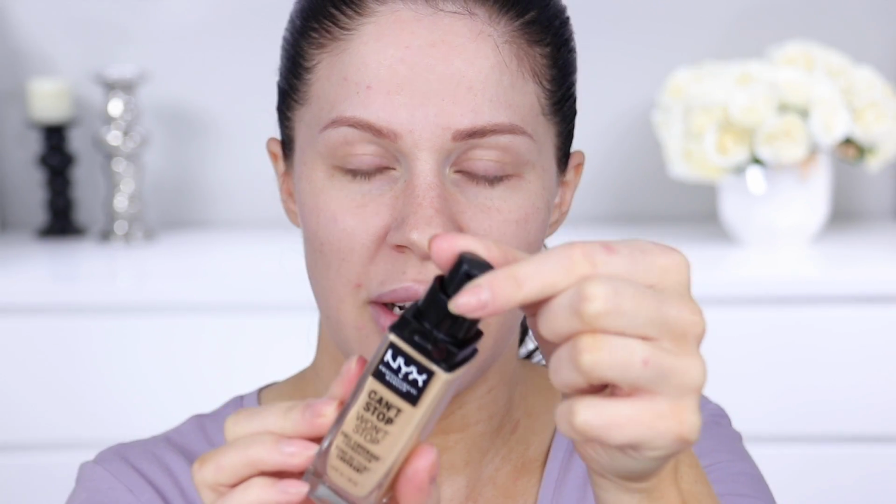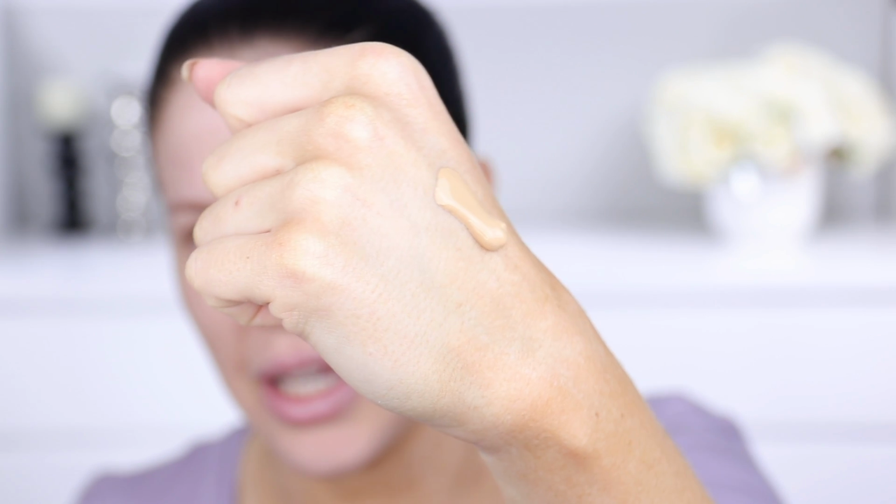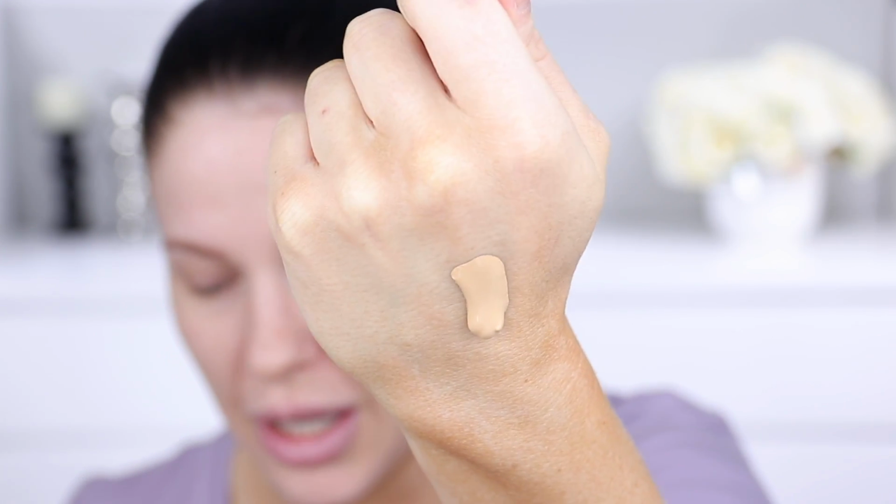Now, the first thing that I am noticing here, the pump applicator doesn't lock. So probably don't lose the lid because you won't be able to travel with it. All right, formula-wise, at first I thought it was really thick, but you can see it's now actually moving down the back of my hand. It's thick-ish, but also, can I say it? Thick and liquidy at the same time? I probably can't. That makes no sense.